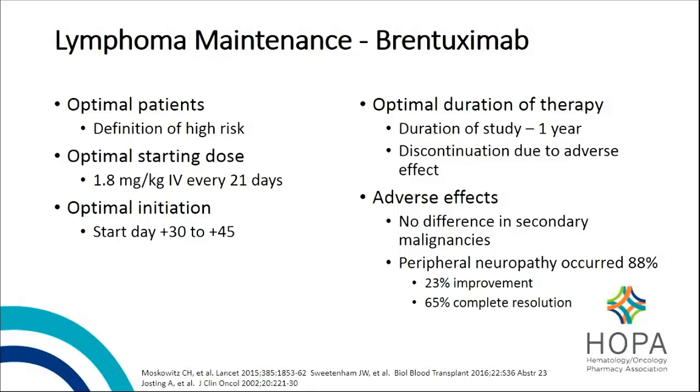For adverse effects, there was no secondary malignant disease, and the thing that they noticed was peripheral neuropathy. Ultimately, about 88% of patients actually developed it. Even while on therapy, 23% improved, and by a year after stopping therapy, almost 65% completely resolved. So as long as they can keep on it, I would say stick with it because it's not a permanent side effect, and predominantly most of them got resolution in the end.